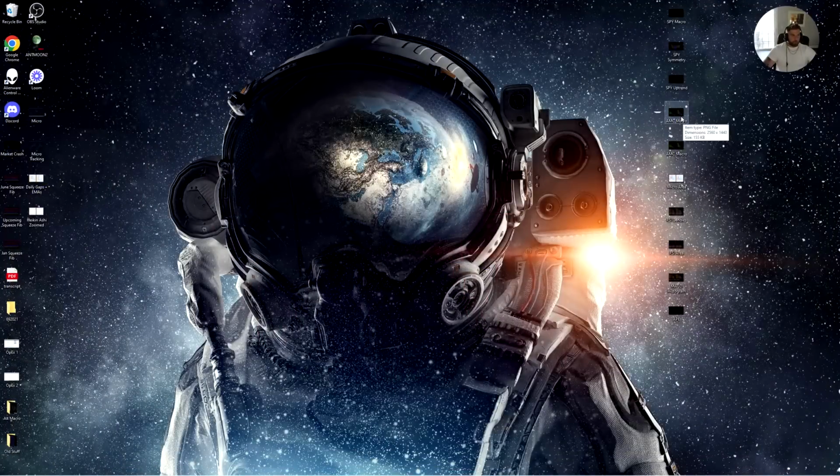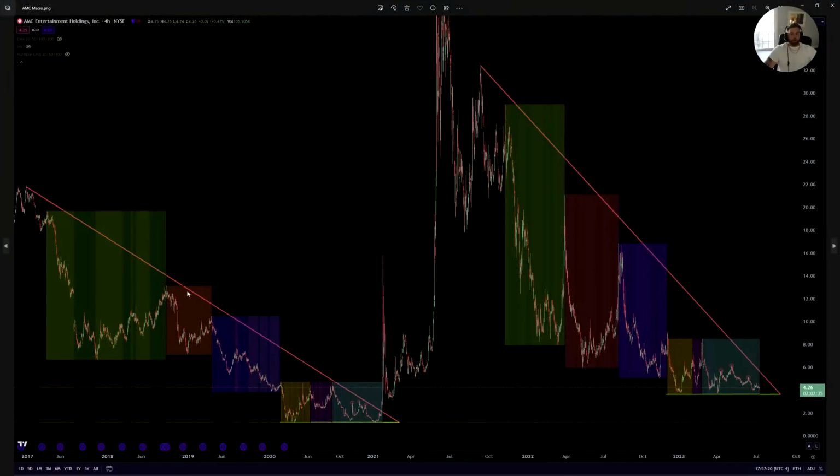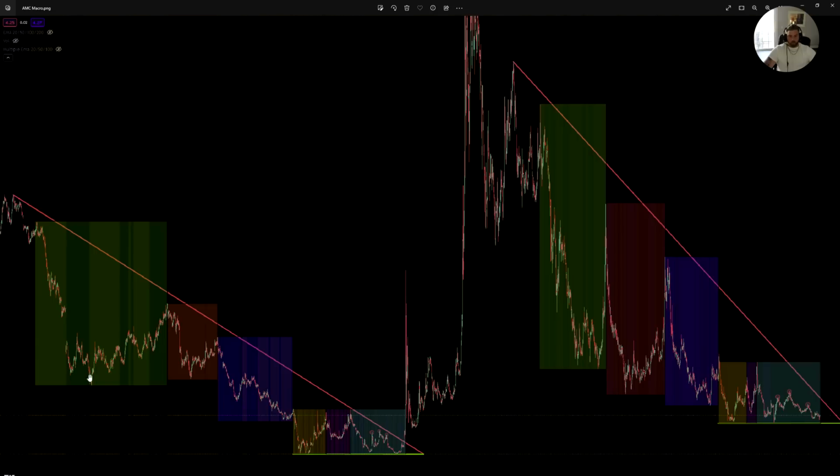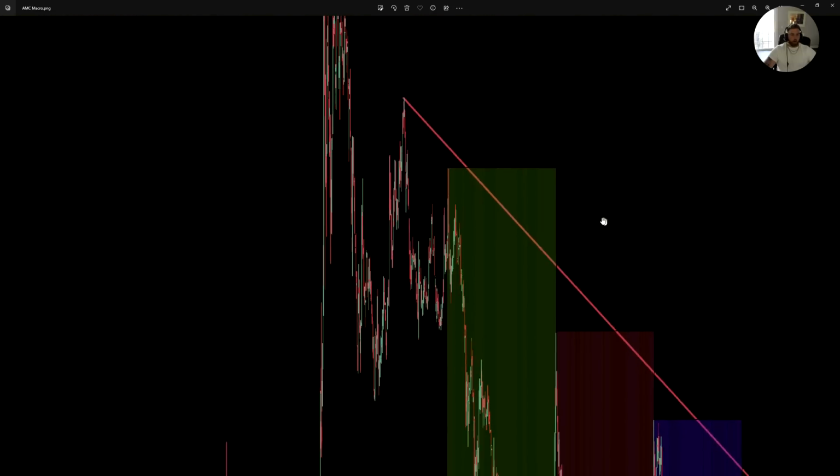Now getting into AMC, starting with the macro, once again, the descending trend line from the 2017 highs right here, all the way down to when you squeeze in January 2021. Which would be comparable to the descending trend line here when we broke down from the flag in November. From the June highs here, you have this descending trend line, same exact way. You have your macro fractal break right here, this gap down, which takes you into this W type pattern before you actually break down to the downtrend. And you have the exact same thing here.